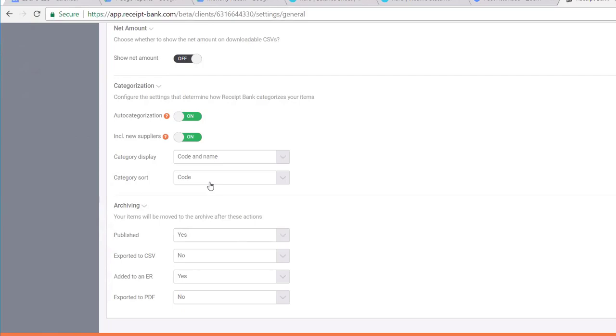I don't want to accidentally archive something that I don't mean to, which, if I'm exporting something to a PDF or exporting it to a CSV, there's a chance that I'm doing that just so that I can review it in another platform or another medium. And I may still need to work with it, so I don't want it to be archived unless I specifically tell it to be archived in that circumstance.